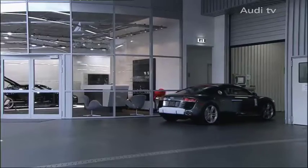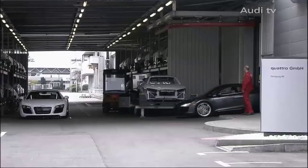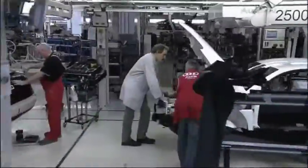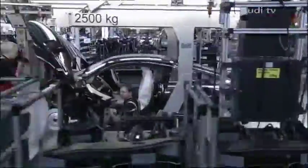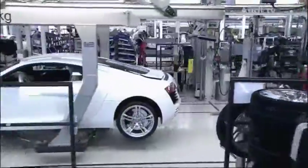We subject every one of our cars to a road test, inside and outside the factory grounds. The main emphasis is on any disturbing noises that may occur. And then, after the road test, we work through them and deal with them. Well, they do say that unusual circumstances require unusual solutions. The Audi R8, a car that's still built by hand in an age of automation.